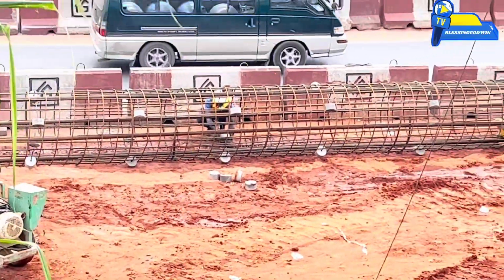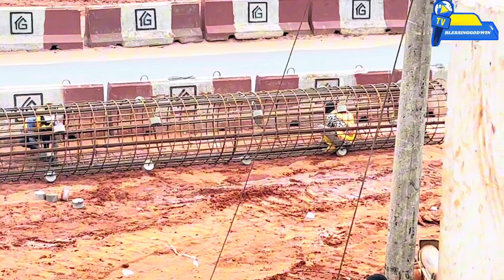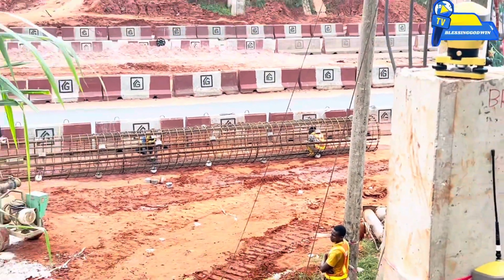So you can also see the rods. Yes, these are the pillar rods that are being formed.